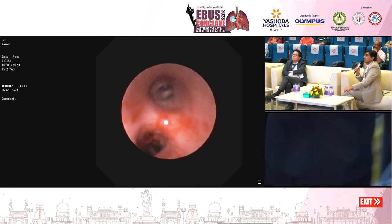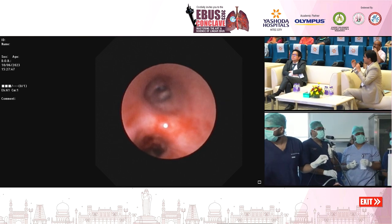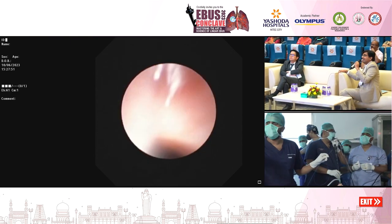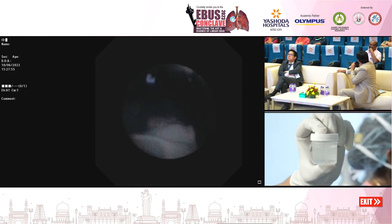Can you show the cryobiopsy also, the gross specimen? Just for the audience, how the size of the pieces are. I think we have demonstrated all the techniques, but that is good enough. Any doubts from the audience? Chalo, this case is done.